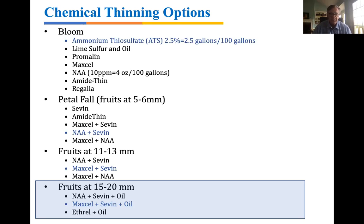That same 18-year study, we also compared Maxcel and NAA, and we got more consistent results. It certainly is not as effective as at 12 millimeter, but it still will thin. And then in more recent years, we've been adding a pint of oil to NAA, and the oil always helps get thinning once fruits are bigger than 15 millimeters.